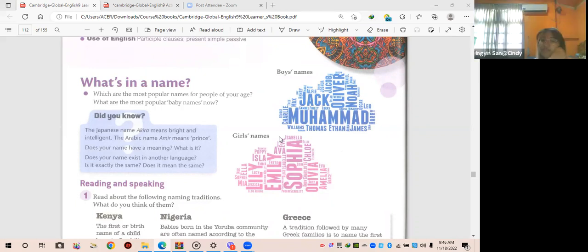And one more. For baby names, we give the double word. For example, for Alice, his name is Gugu, the double word. We give it like that.